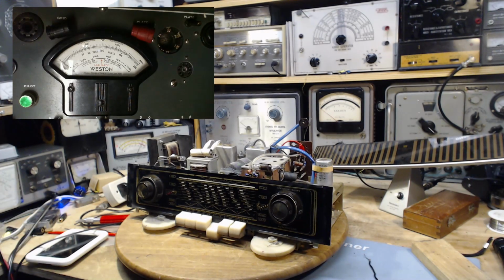Okay, so to completely test this tube, I have to run 3 tests on it, a test for every different section in it. The first test is for the triode section. The other 2 sections are diodes. So let's just make sure. 6.3 is the voltage. Good, we can plug this in now. Okay, I'll just double check the rest of it while it's warming up.